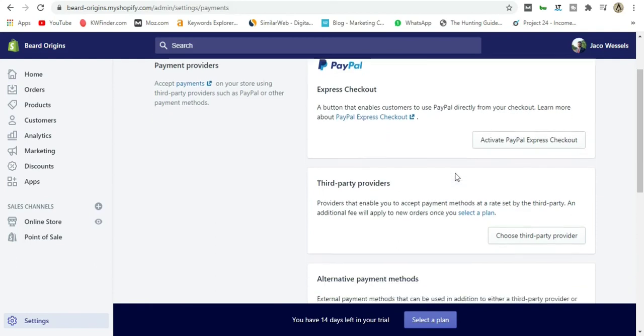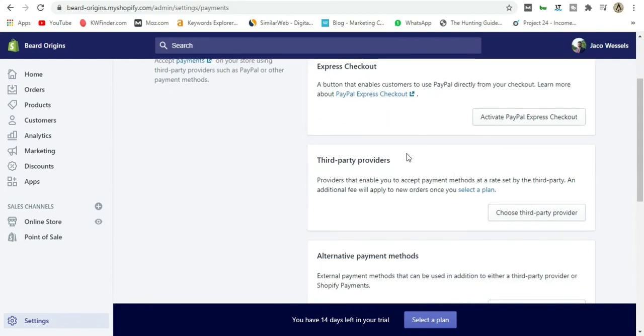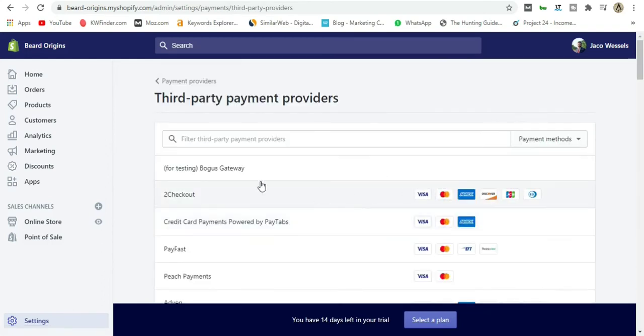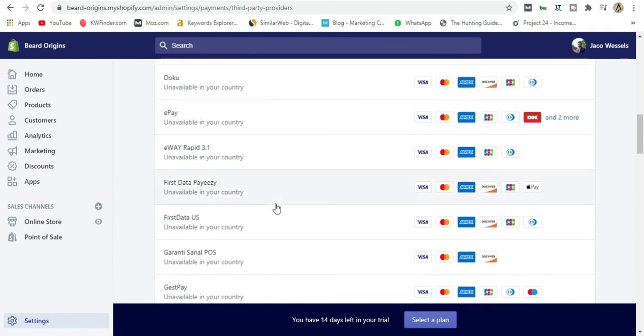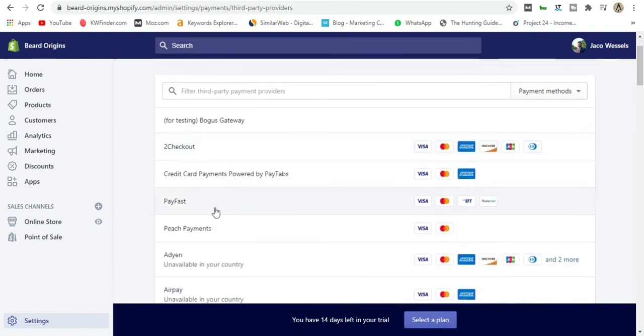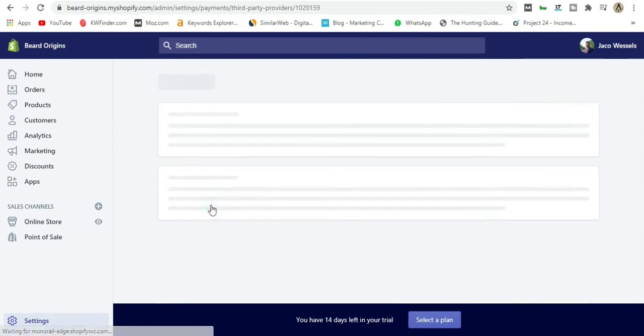It's not a big deal, but if you want to get the store up and running and have payment gateways of South Africa like PayFast, I would go here to third parties. And then obviously this runs in alphabetical order. So if you go all the way down and don't find PayFast, it's all the way up here. So go ahead and click on PayFast.